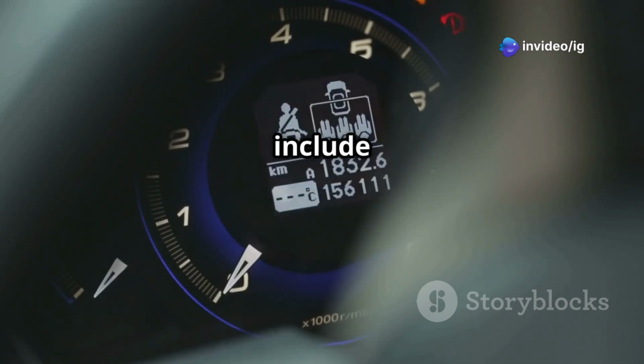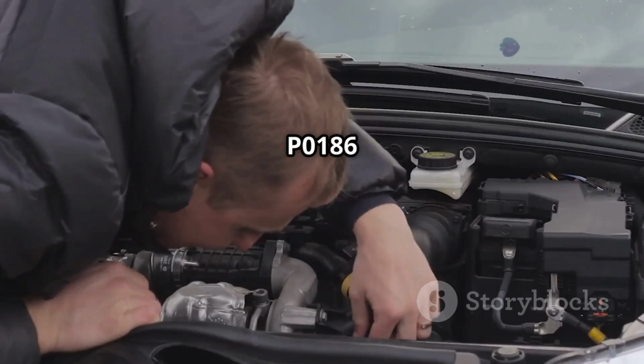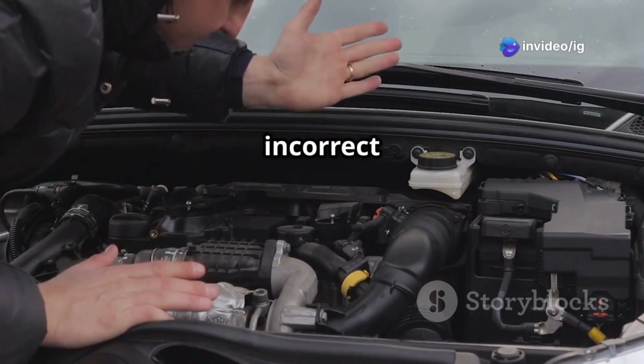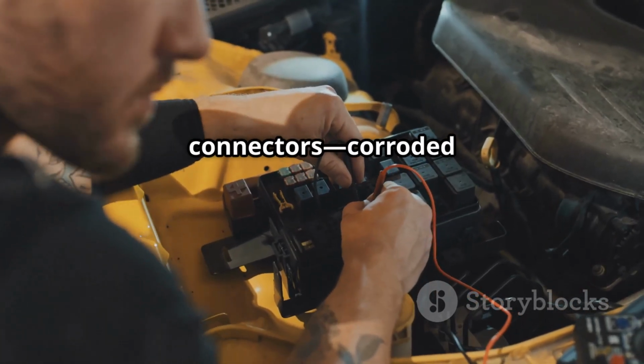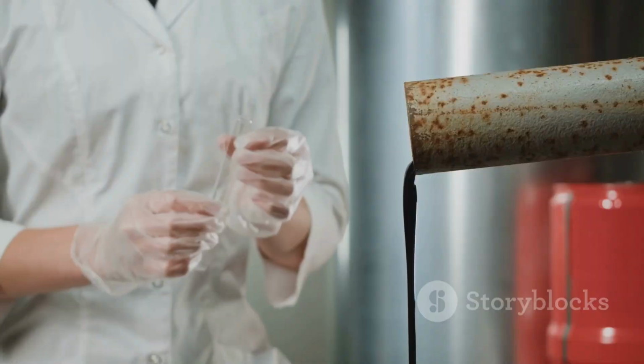Symptoms of P0186 include the check engine light coming on, hard starting or stalling, poor fuel economy, and erratic engine performance. Common causes of P0186 are a faulty fuel temperature sensor, which might be sending incorrect signals due to internal failure, and damaged wiring or loose connectors. Corroded or broken wires can lead to incorrect voltage readings.